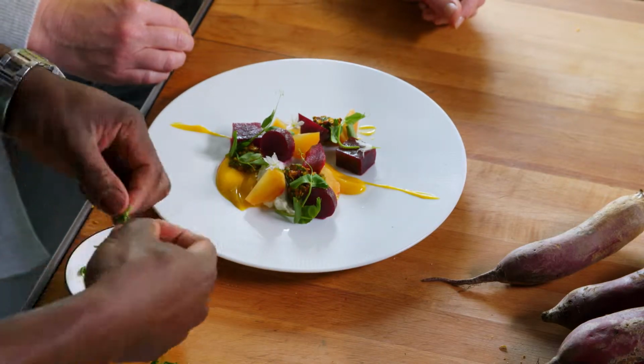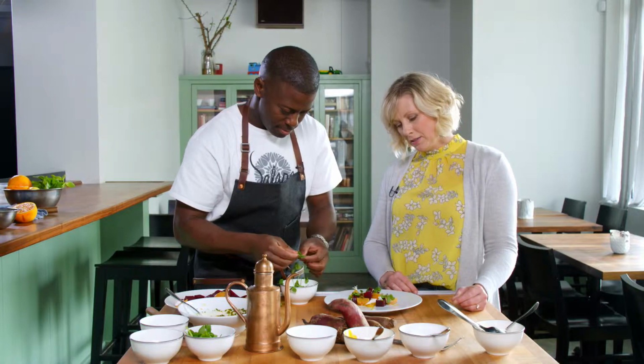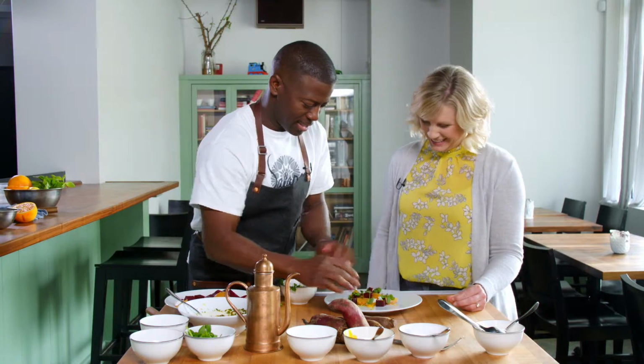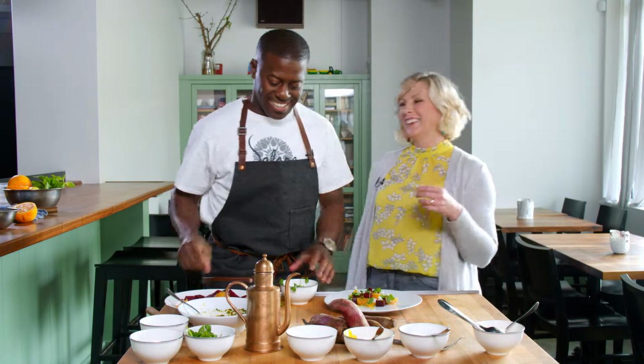Do you ever look at a dish like this and think, it's too pretty to eat? No way. No way. And if that's the case, I'll just smash it and be like, all right, we can eat it now. Now we can eat it.